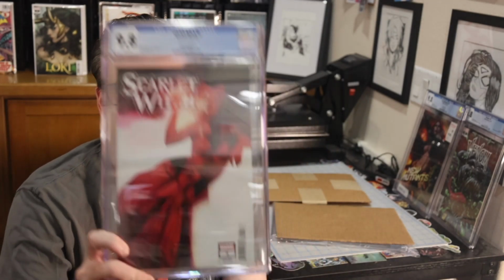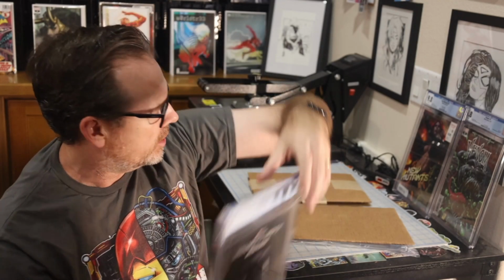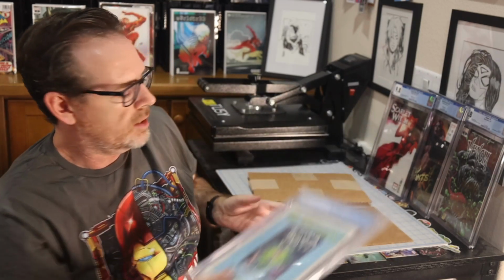But I thought this Maleev cover was just outstanding and wanted to pick this one up as I was able to get this one. And when I looked at it, it looked like a 9.8 all day long, and I was right about this one. And a little foreshadowing, we might talk about this one a little bit more in a second. But the last slab, but not least, is one of the older books that I sent in.